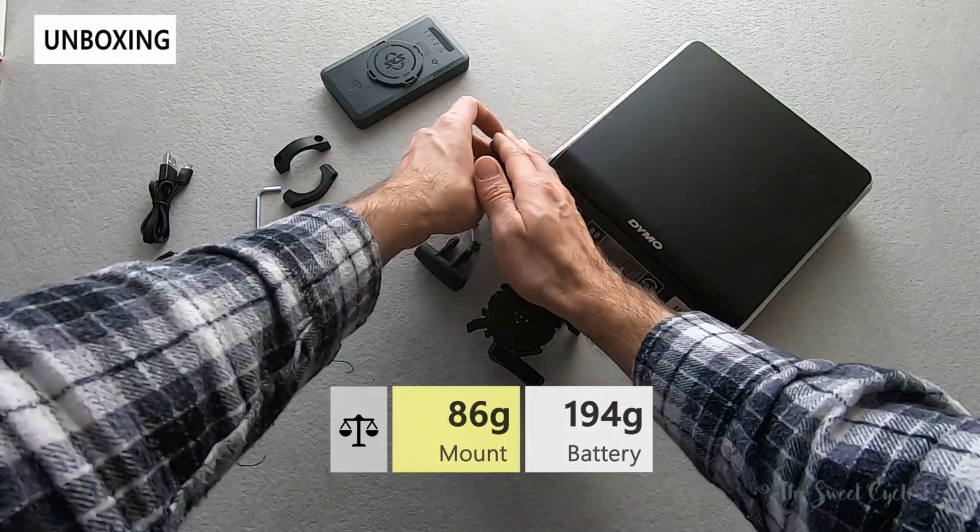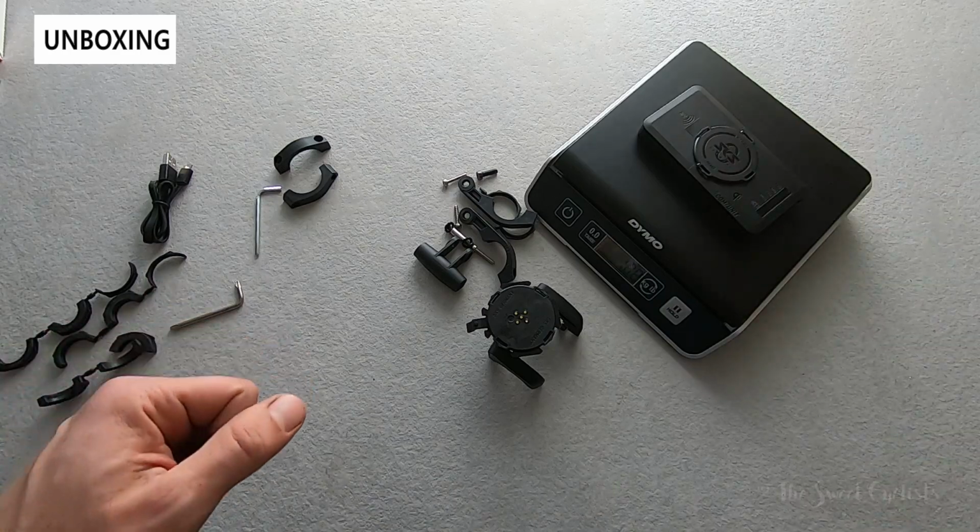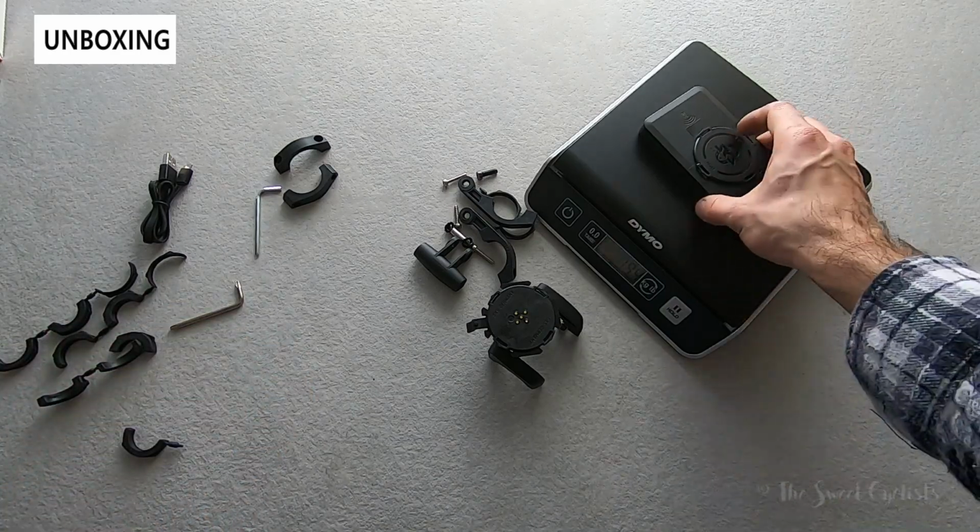And additionally, you have the power bank. You can leave this off as well if you didn't need the charge. So that's 194 grams.